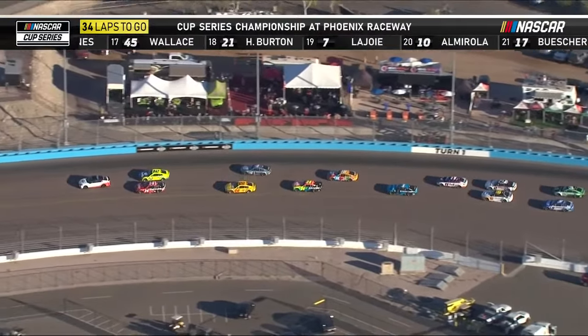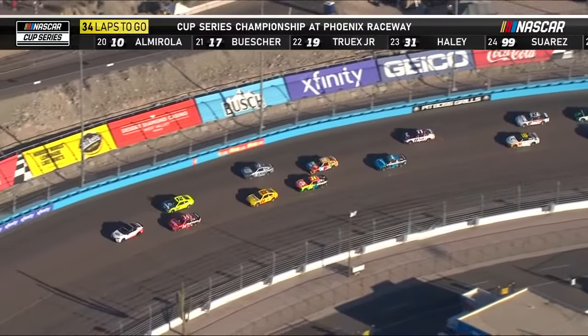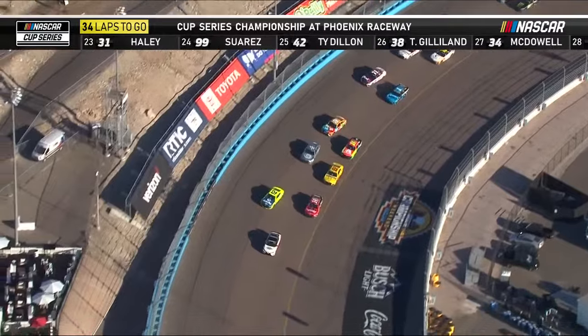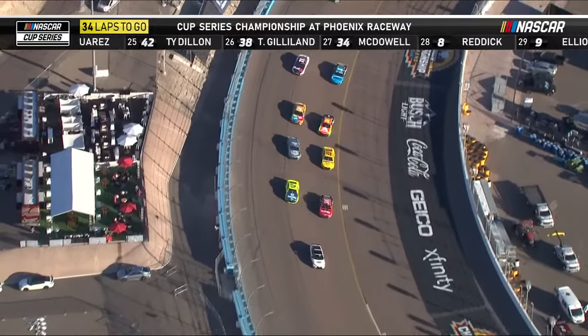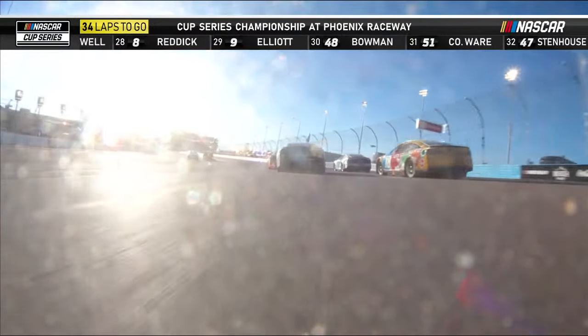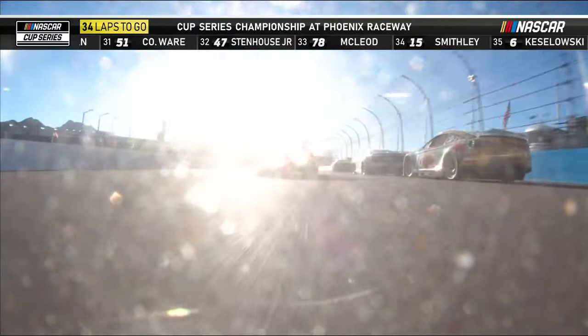33 laps to go. Brandon Lyons, the spotter on the 24 car for William Byron, he might want to tell him that Ross Chastain is going to be coming with some steam. Ross Chastain is going to get super aggressive here with 33 to go. There's a championship. This guy has fought and clawed his way for this opportunity. He's going to do whatever it takes.